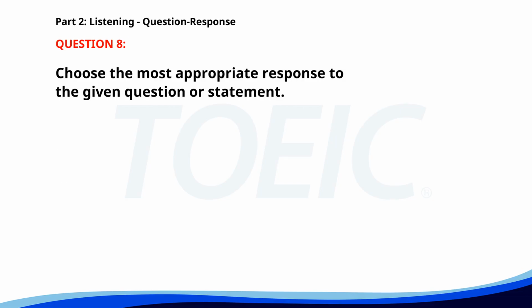Number eight. Do you know where the post office is? A. I mailed the package yesterday. B. The stamp collection is impressive. C. It's next to the library. The correct answer is C. It's next to the library.